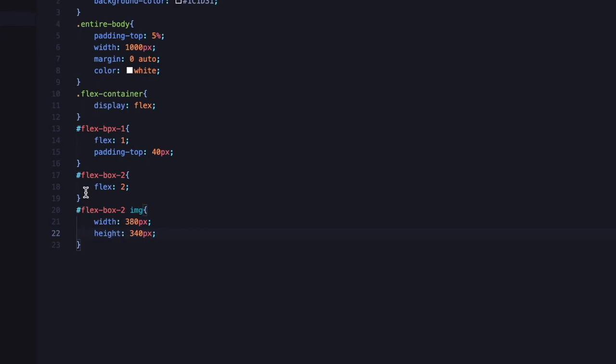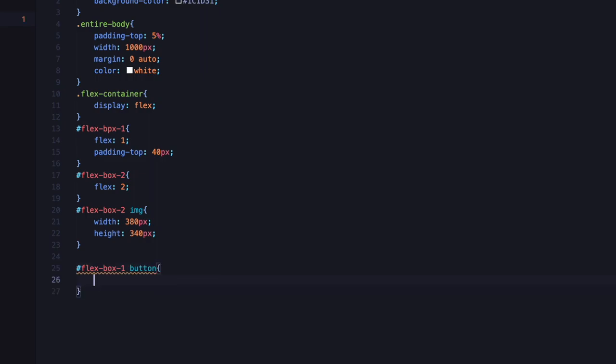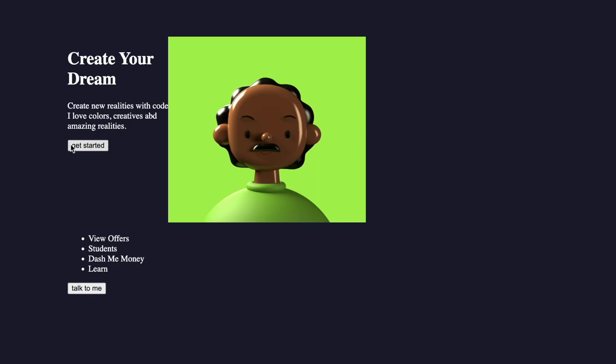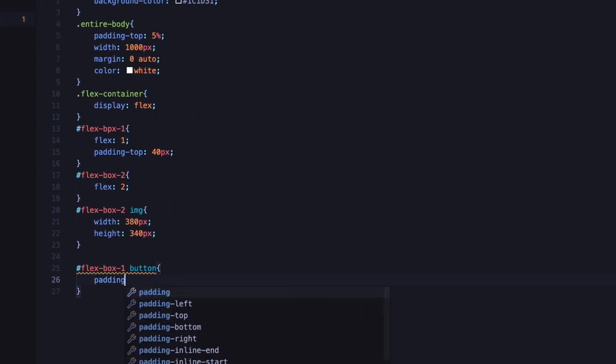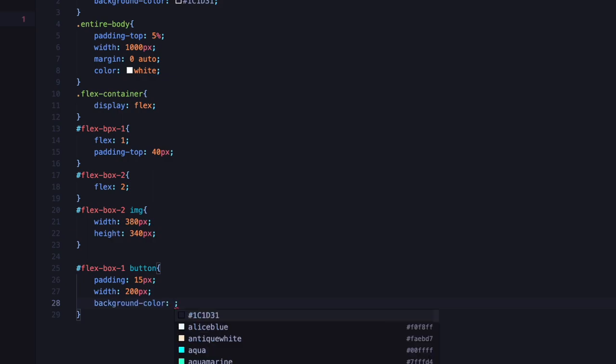Next, let's style the flexbox one button. So we'll say hash flexbox one and we'll say button. Now inside of it we want to simply make this button look better right here, so bigger, change the color and make it look how we want it to look like. And we'll say padding 15 pixels, width 200, background color, and this would be it.